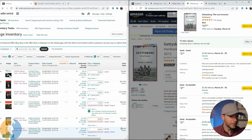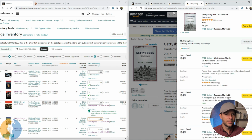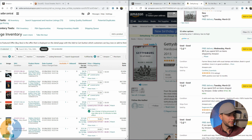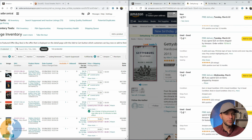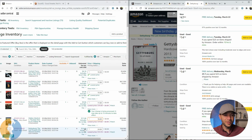The Gettysburg, this one is 128,000. So this book sells pretty quickly. Let's see, we're going to go to filter. We're going to go to prime. We're going to scroll down here. Mine is in very good condition. So I'm going to choose to skip over most of the goods. Those are just little pennies there. This one is a bigger book.